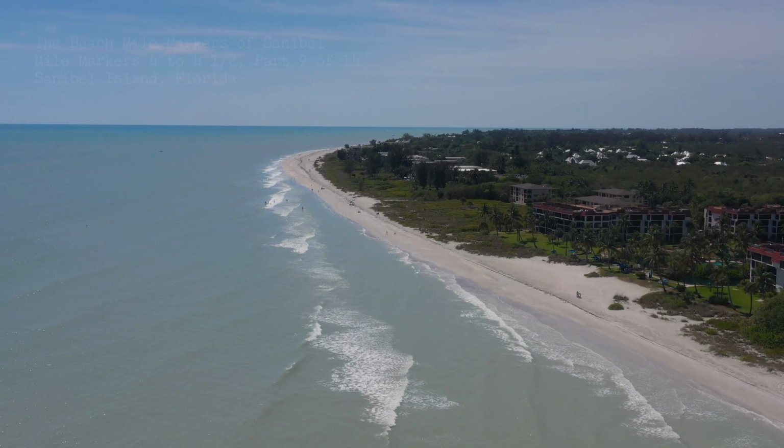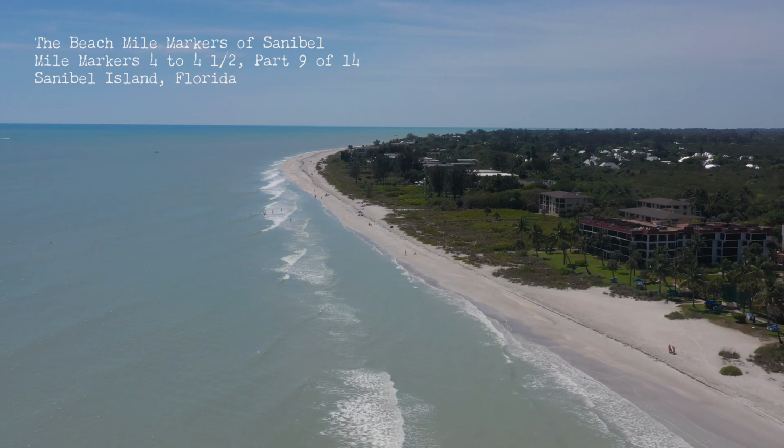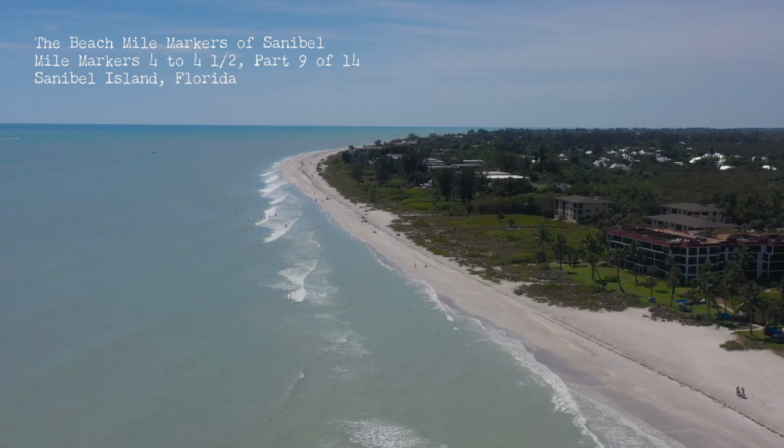Good morning. Welcome back to the Mile Marker series, where I share with you the Sanibel Beach mile markers in half-mile increments.